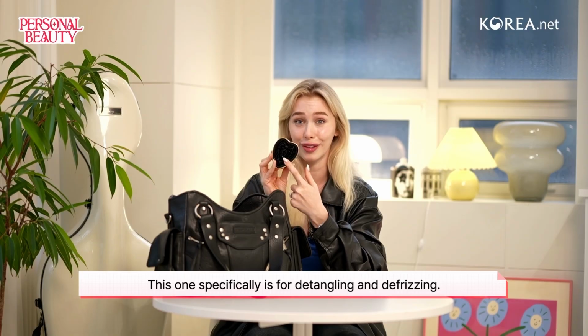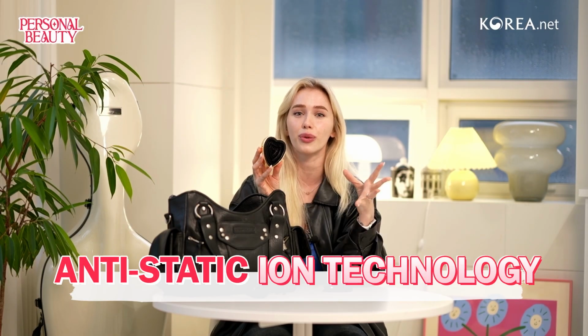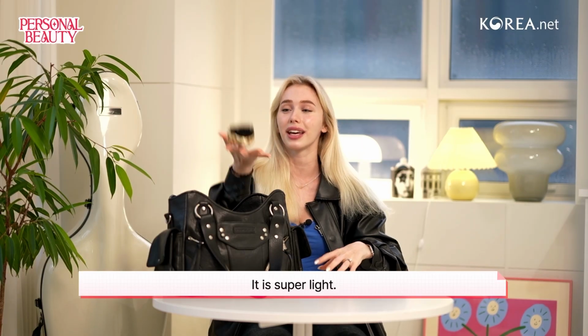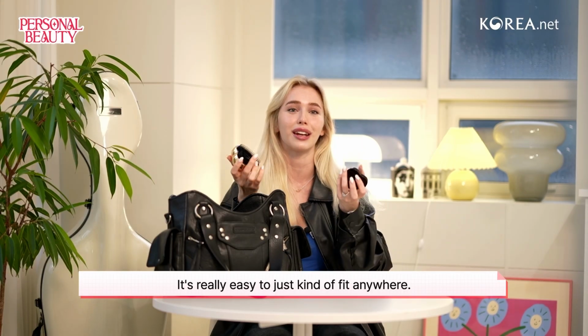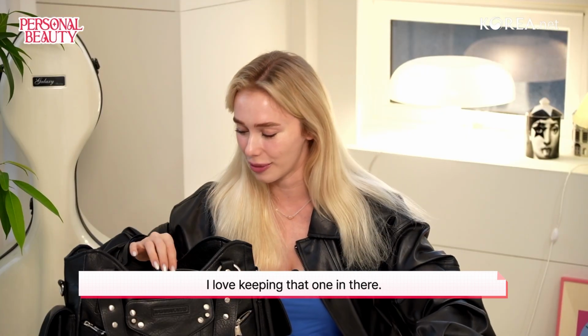This one specifically is for detangling and defrizzing. This actually has an ion mechanism that will help to take some of that static out of your hair. So this is something that I always carry in my bag. It is super light. It's really easy to just fit anywhere. So this is one of my definitely go-tos. I love keeping that one in there.